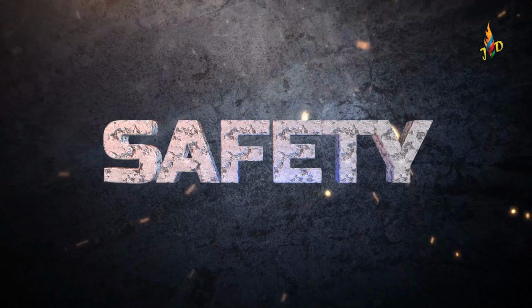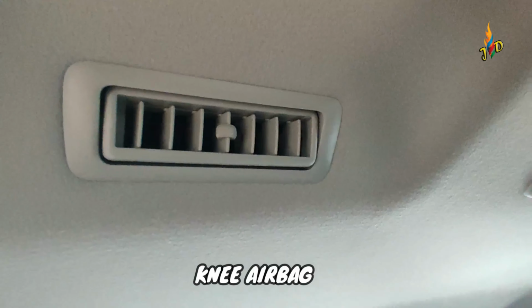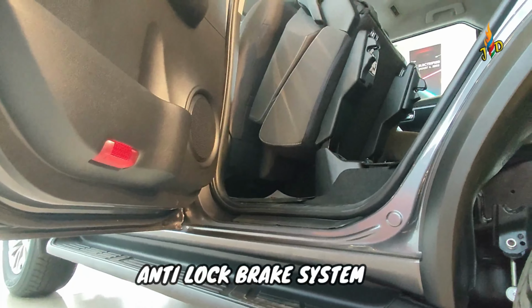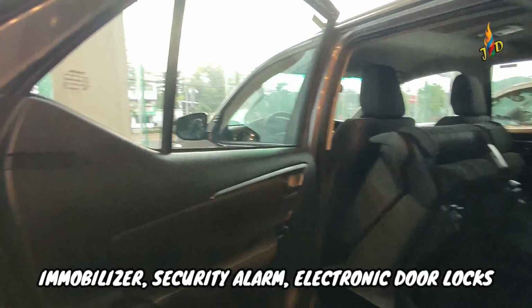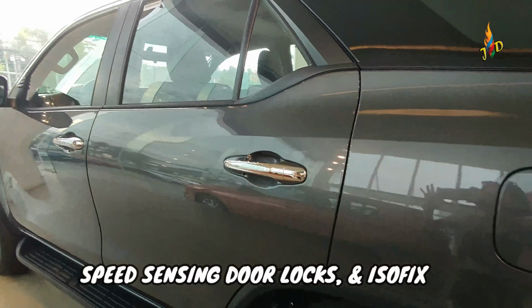When it comes to safety, it has driver's airbag, front passenger's airbag, knee airbag, electronic brake distribution, anti-lock brake system with electronic brake force distribution, immobilizer, security alarm, electronic door locks, speed sensing door locks, and ISOFIX.